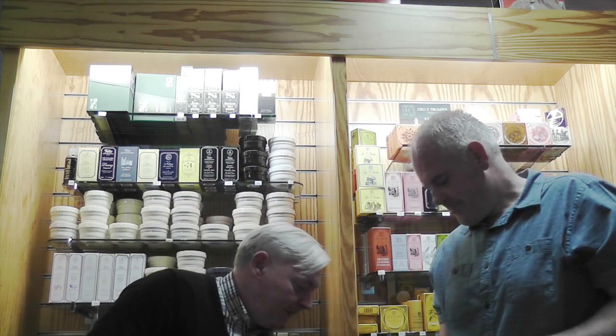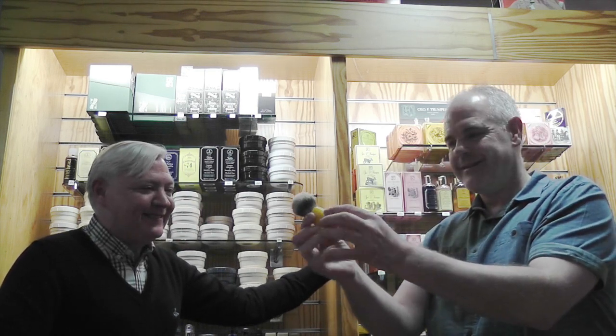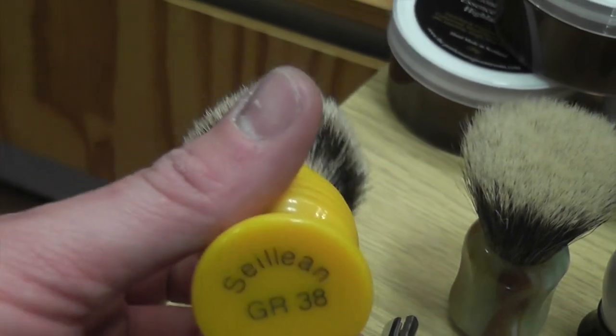Some of you guys will have seen me using a badger brush in some of my videos, a little honeybee one. I've been pronouncing it "Celian." Hands up, I've been getting it wrong every time. Ian has told me how it should be pronounced, and it should be pronounced "Shellin." That's a proper Gaelic way to say it. And here's the brush here. I'll give you guys a close up of it in a wee while.